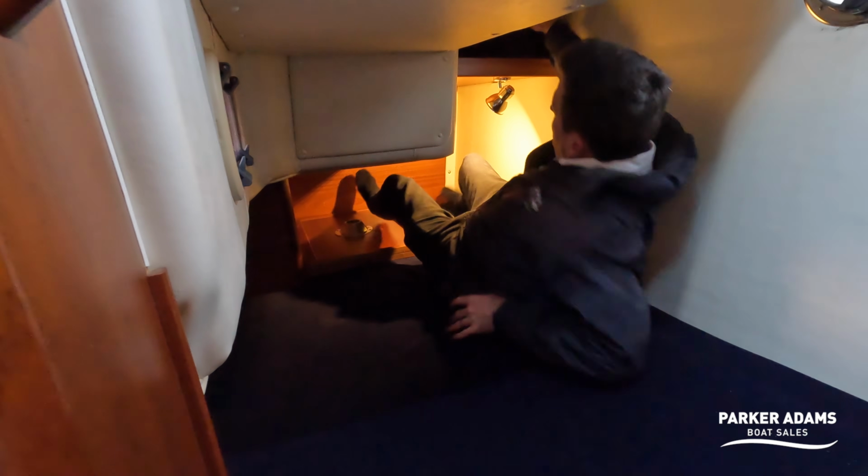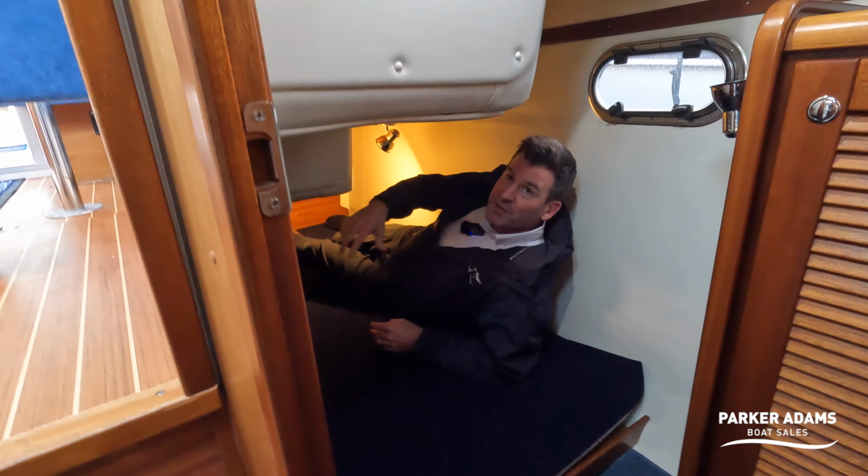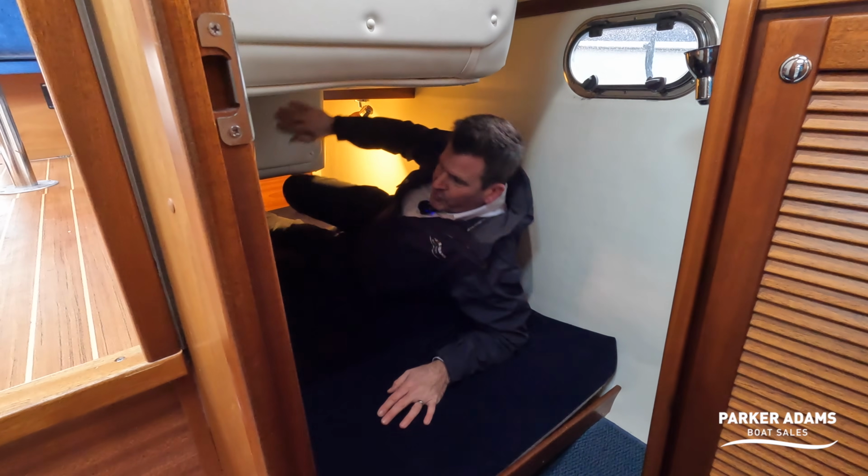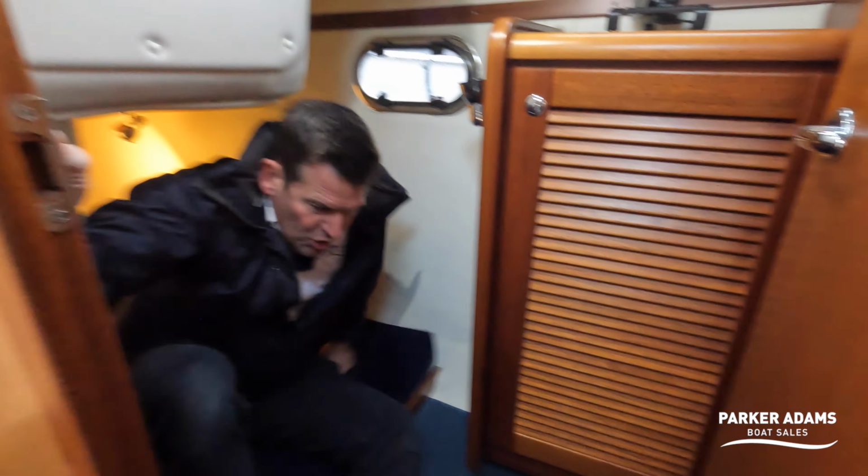And there's even storage above on this shelf, and a couple of cushions are here, because these cushions are the infill cushions to make upstairs saloon seating into another bed as well. So very, very practical and a good use of space. It's really clever that they've thought to use that space in this way.